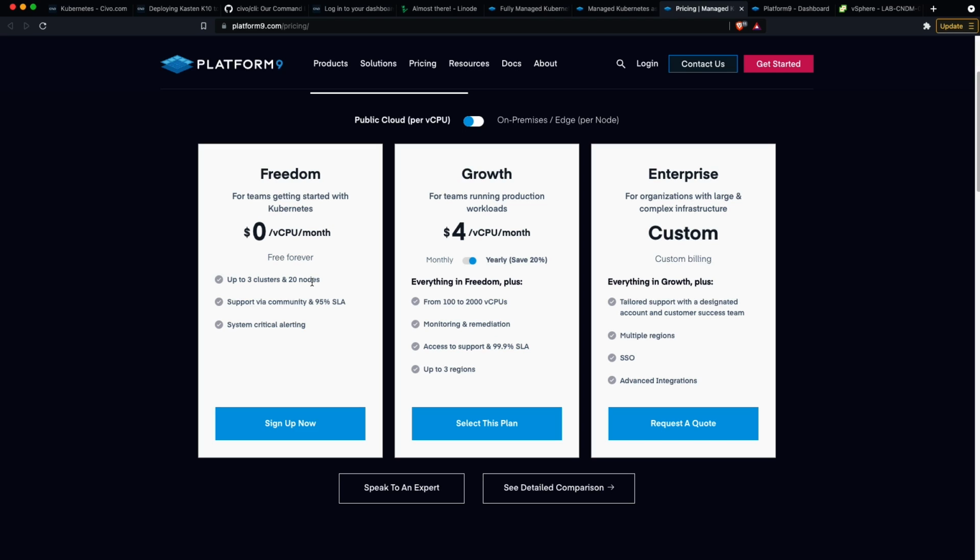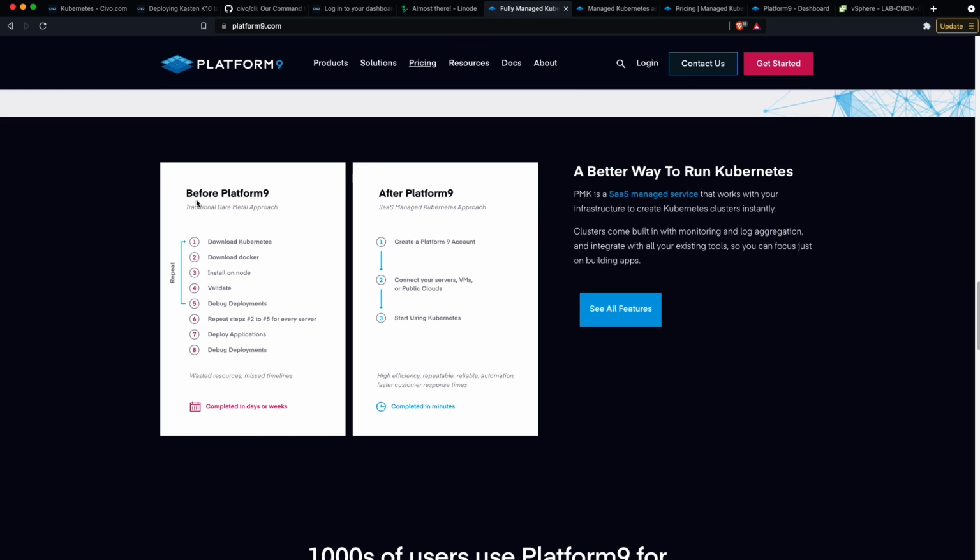So cheap is good. Free is good. Let's take a look and see how this actually works. I'm going to do a quick end-to-end installation of a cluster. Before that, let's just look at the value proposition here, right?